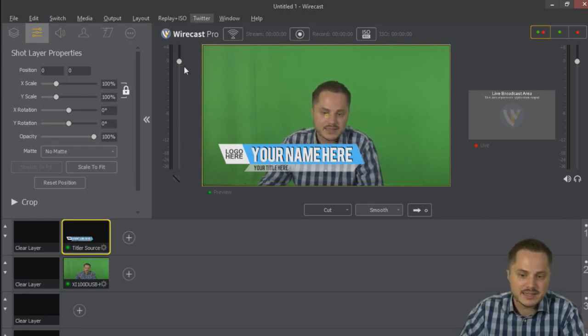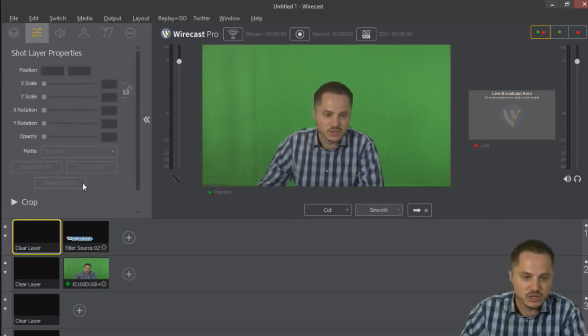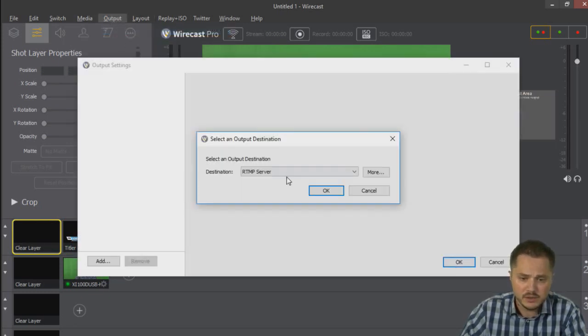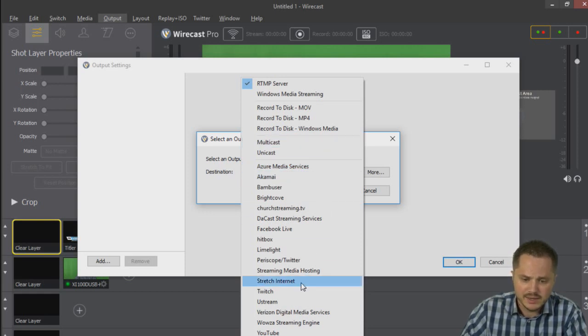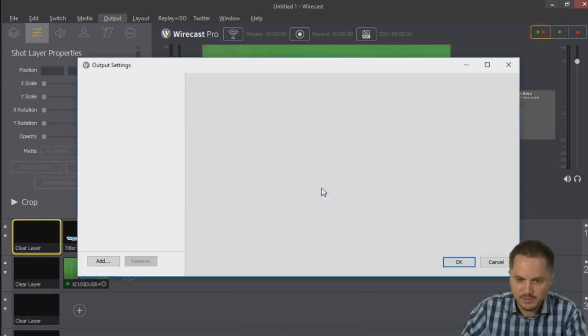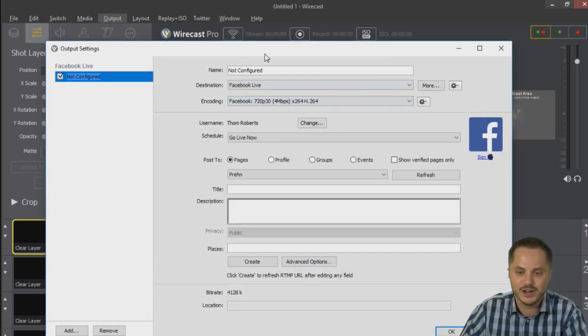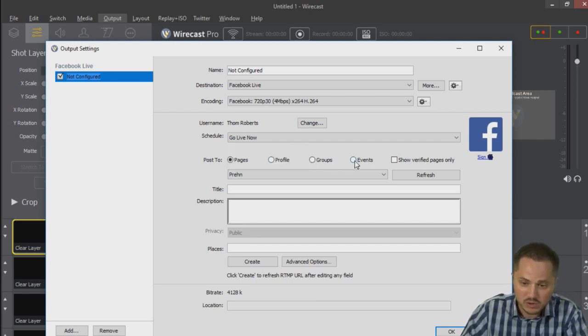And then the last step here is to start streaming somewhere, right? So we want to choose where we want to stream. So I'm going to go up to my output menu and select a destination. And I just realized that my auto login loaded, and I just need to authenticate to say a Facebook. So Tom Roberts was the last person on this, and I can choose a page or a profile or go live now. I can schedule for later to Facebook, whatever I want. I have total access to the live API at this point within Wirecast, and I can manage all of my live streams and events.